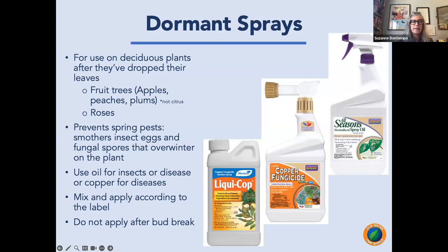And then the copper fungicides are going to be applied to manage and smother any fungal spores that may be overwintering on that plant. Again, we use the horticultural oil to kill insects, and we use the copper fungicide to kill the diseases. We always want to apply in accordance to the label, and we do not want to apply after bud break, because that means dormant season's over.